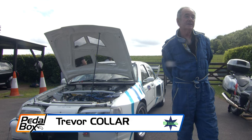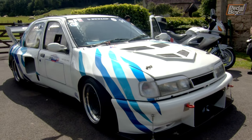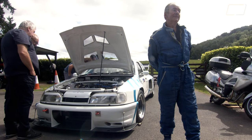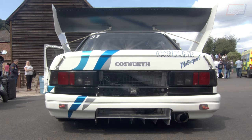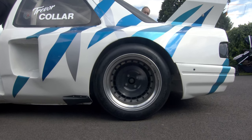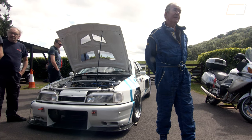Hi, my name is Trevor Collar, and the car is Thundersaloon Sapphire, and quite a well-known beast in its day. Yeah, I've had the car since 2003, and it was built by another guy named Dave Thomas. He had a Ford dealership, and it was built to promote the Sapphire originally. So it's got the radiator in the boot and air intakes on the side, running about 500 horse. It's got a Getrag touring car gearbox, live rear axle instead of independent.